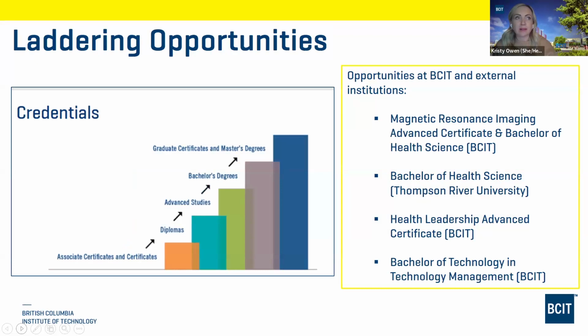Oh, sorry, I missed the slide. Laddering opportunities. Okay, so you might be wondering, what can you do for education after our program? So after our program, there are quite a few options if you would like. So you can go ahead and get a secondary discipline in MRI. So that's an advanced certificate that you can do through distance ed.